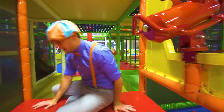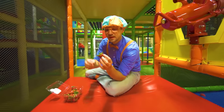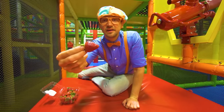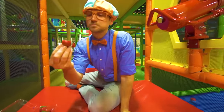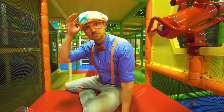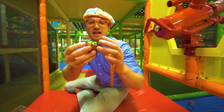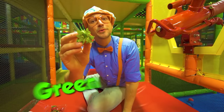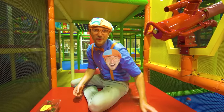Ooh! Oh, some more fruit. Wow. Look. So this is a strawberry. Do you see it? Yeah. They're really tasty. I promise. Okay. That's really good. So, as you can see, it has a red area, and then on the top has a cute green area. All right, let's go play some more.